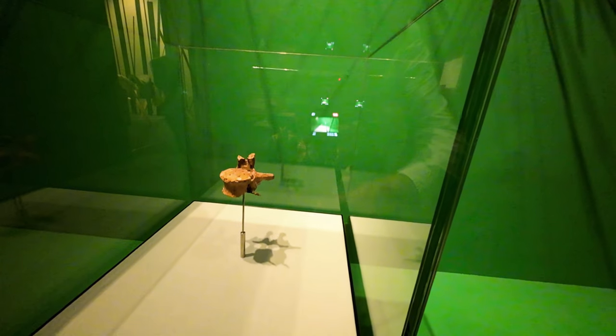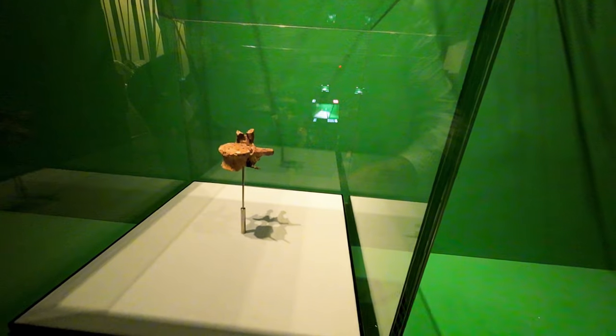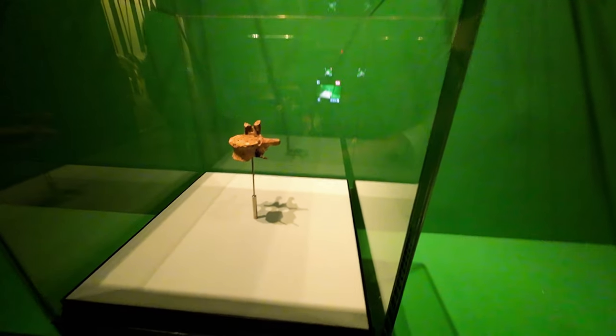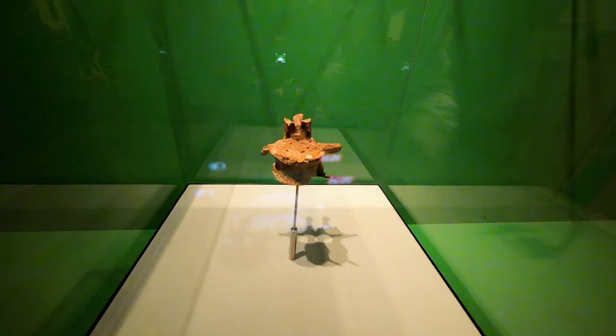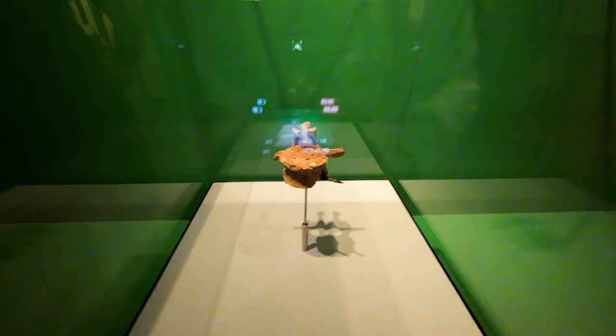I have a bit of a bone here, which obviously is part of the spinal column. Oh, it's a Hun arrowhead lodged in a vertebra. And if you look to the right of the vertebra, you can just see it sticking out like a spike. Whoever took that obviously died in a great deal of pain, I would suspect.